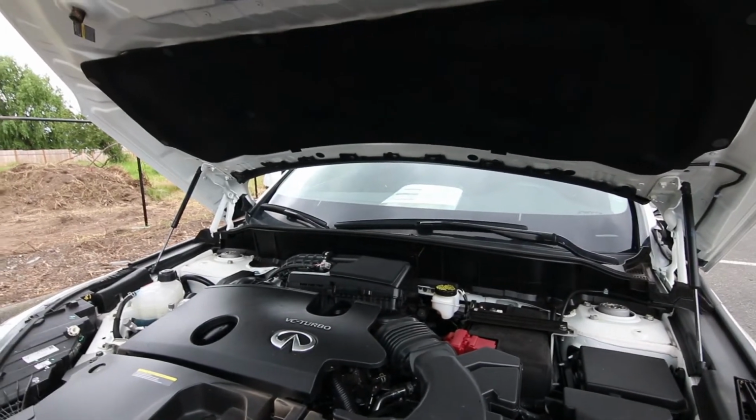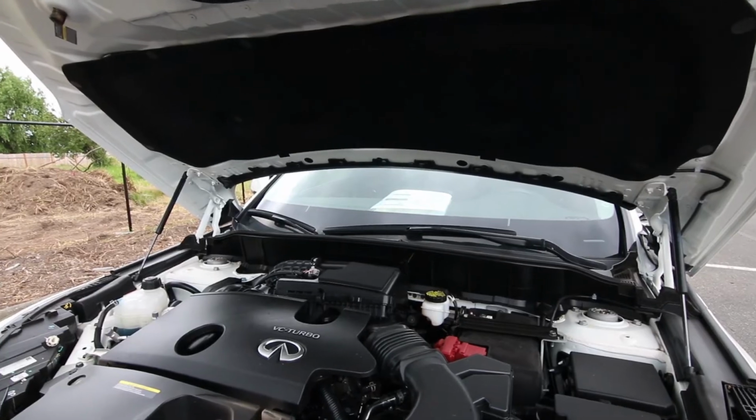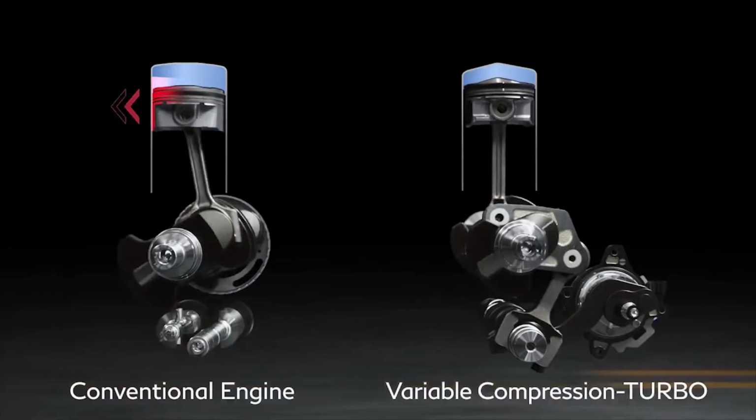For a power plant, we have a variable compression turbocharged engine. In fact, this is brand new technology from Infiniti. They were working on this engine for 20 years.